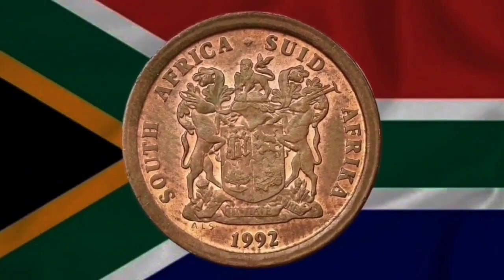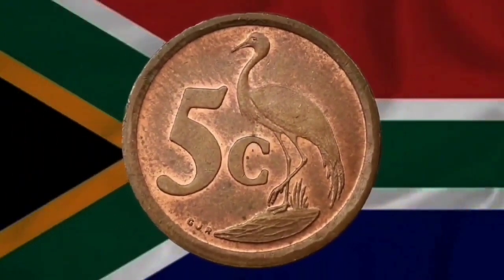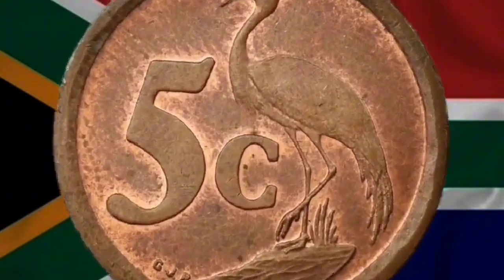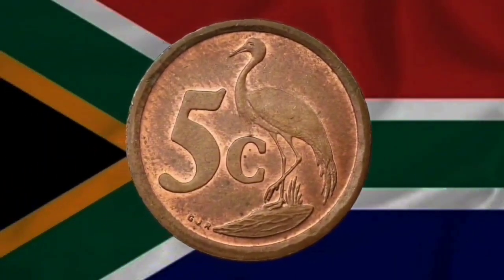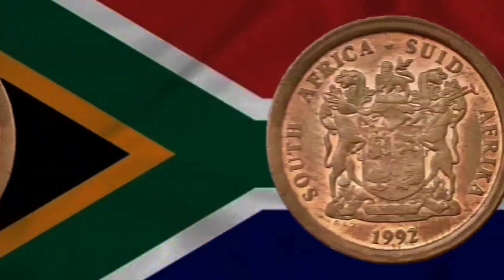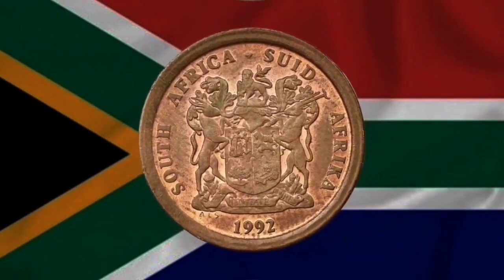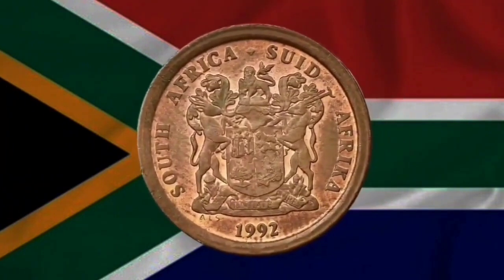On the obverse of the coin, you'll find the South African coat of arms, a proud symbol of the nation's heritage. Interestingly, the 1992 version displays the name SUID-Afrika or South Africa in one of the official languages, depending on the mint batch, which adds another layer of collectability. The reverse side showcases the graceful image of a blue crane bird, designed by the artist Krugerrand. This bird is not only South Africa's national bird but also represents elegance, poise, and the importance of environmental preservation, values the country began to emphasize more in the early 90s.